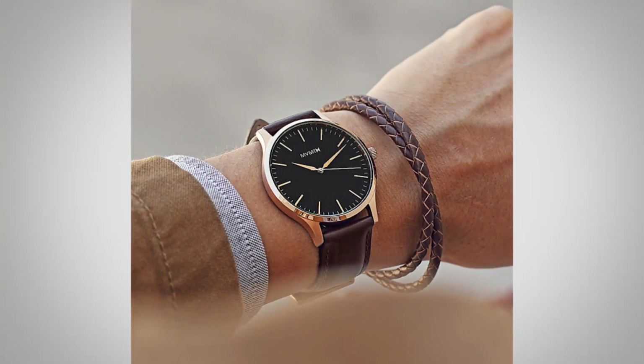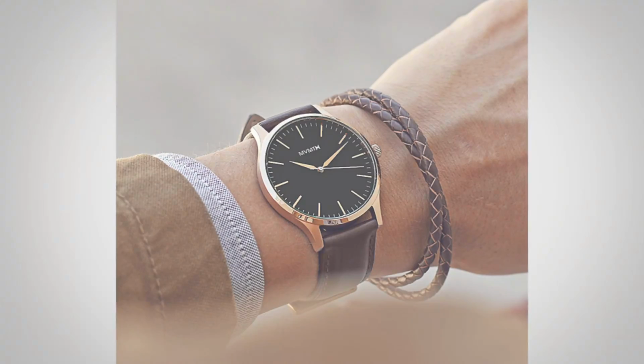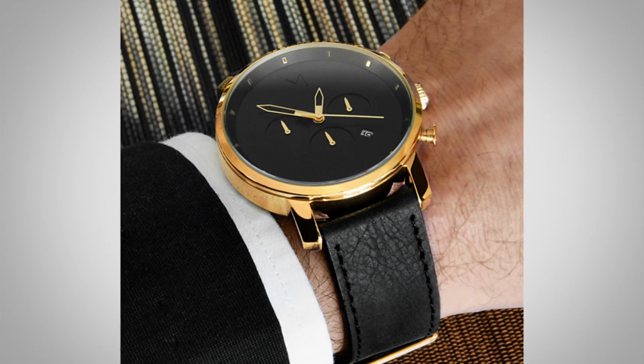As human beings, we're very good at identifying incorrect and correct proportions. We lean towards correct proportions. It's just something in our nature that we go towards what we consider to be normal. Now, when it comes to proportions, if you've got a smaller wrist, you're going to want to go for a smaller watch. If you have larger wrists, you're going to want to go for a larger watch.